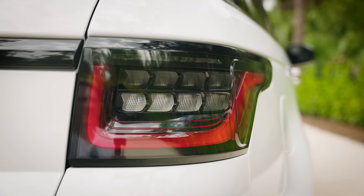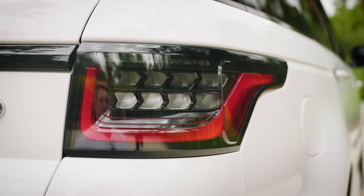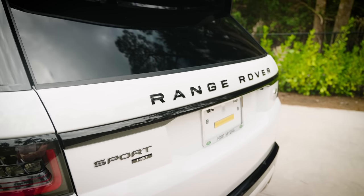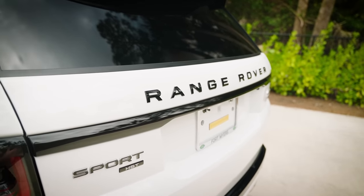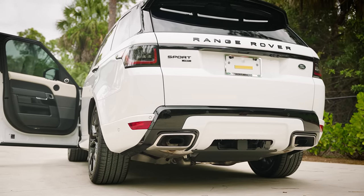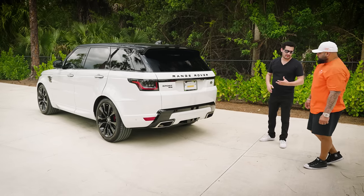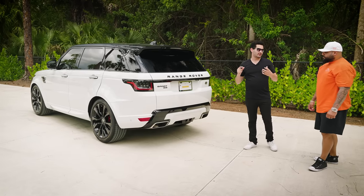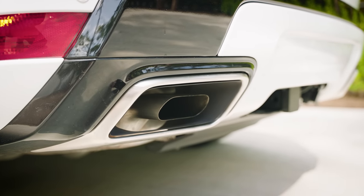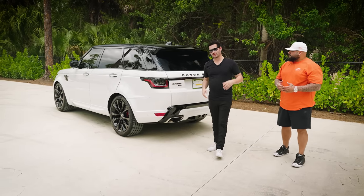The frame around the taillights is completely blacked out, so it remains consistent with the aesthetic of the car. Absolutely. And it goes all the way back around, and you have beautiful, of course, Range Rover badging, and then right here you have more black paneling above the exhaust. I like the exhaust, but I don't love it because the exhaust tips are not the actual exhaust. So it's an exhaust housing, but with the way the exhaust sounds, I'm willing to look past it, and it still looks good, so whatever.